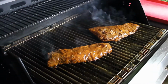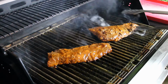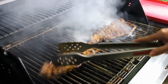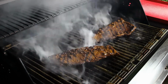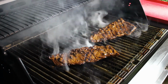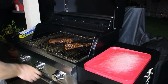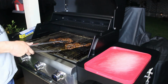Looks and smells incredible. Only been a few minutes. Let's flip these. Oh man, I'm loving this. All three burners are on full high. Okay, after the fourth clip, I actually turned the burners off, and the temp climbed back up to 700 degrees really quick.